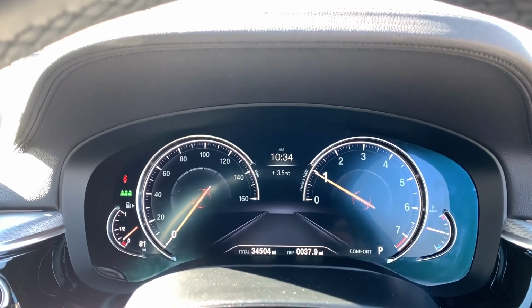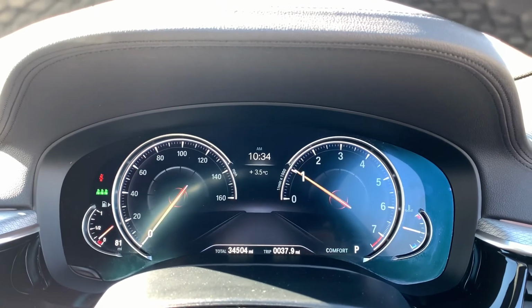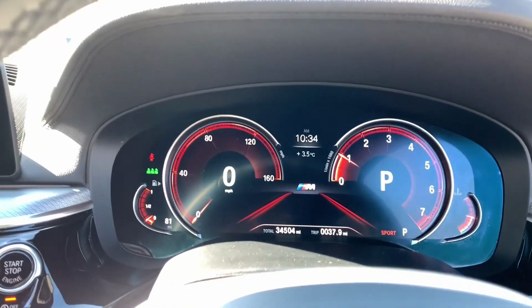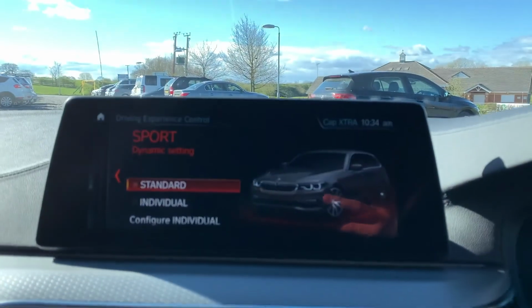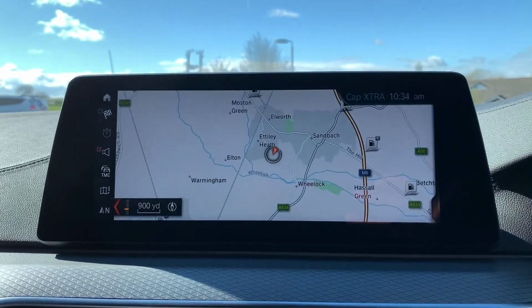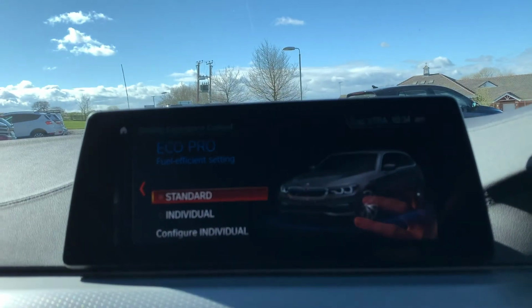The dashboard, depending on what driving mode you put it in, does change. So we have Eco Pro, Comfort, then when you put it in Sport, it goes red. We have the drive modes on centre as well. We have Sport, Comfort, and then we have Eco Pro as well.